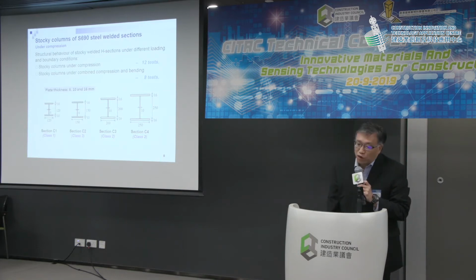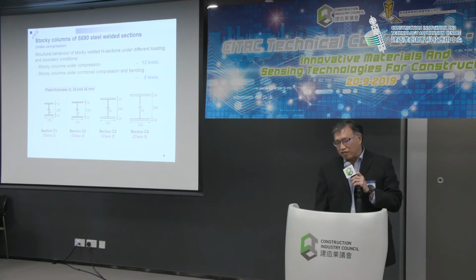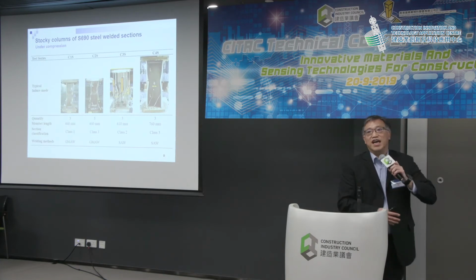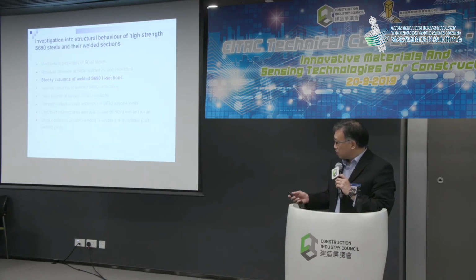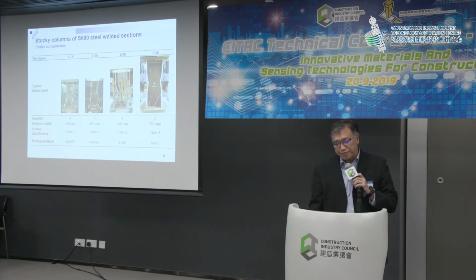We carried out a number of tests using 3 steel plates, 16, 10, 16 mm thick, into different cross-sections, C1, C2, C3, C4. We did that 2 or 3 years ago: a stocky column under compression as well as a stocky column under combined compression and bending. The test is simple if you have the right equipment. We apply axial compression force, and you can see the deformed shape as shown over here.